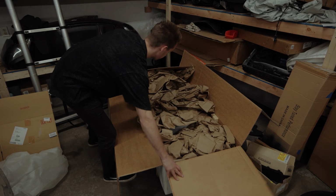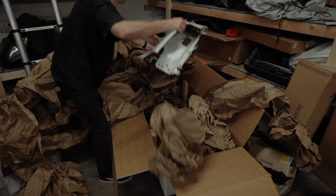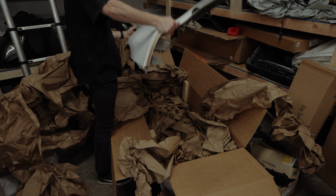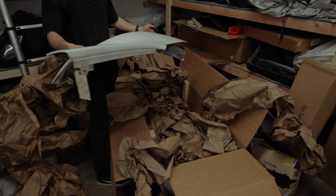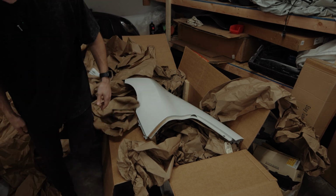Next is the quarter panel. And this is where things start to go wrong. No way. They sent me the wrong one. Oh my gosh, they sent me the wrong one. How does this keep happening to me?